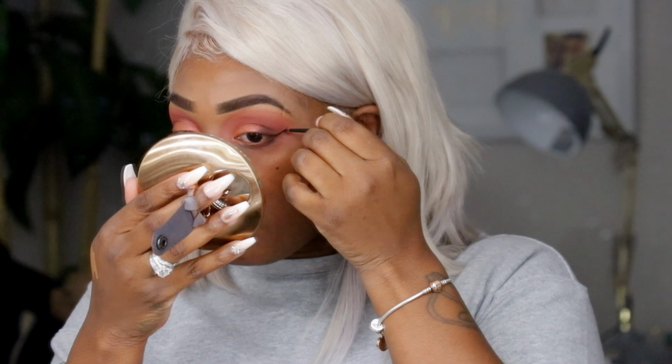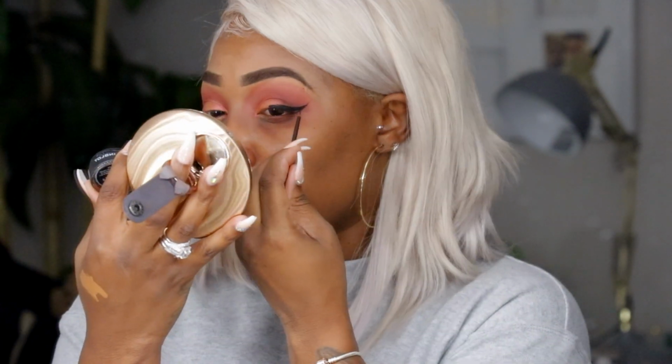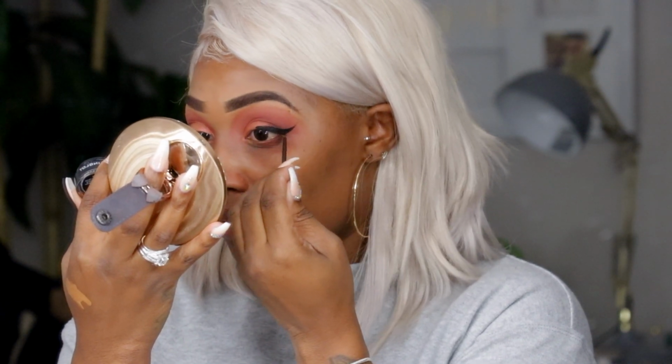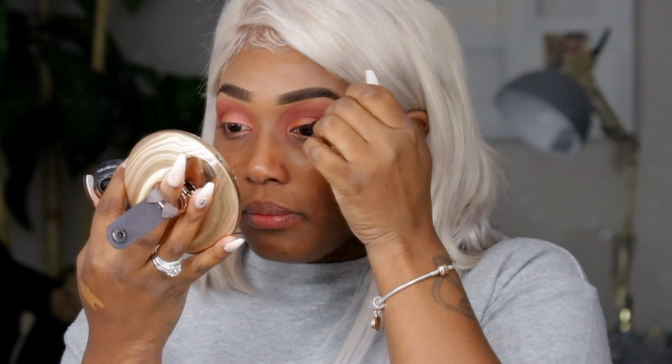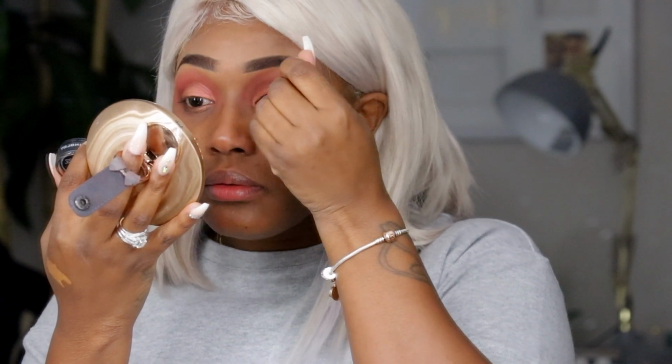Alright. So I'm just going to take my Inglot liner and line my eyes. Alright, not done. Wish I was, but I'm not. So this is the Urban Decay liner.